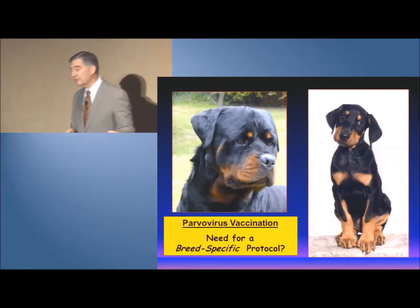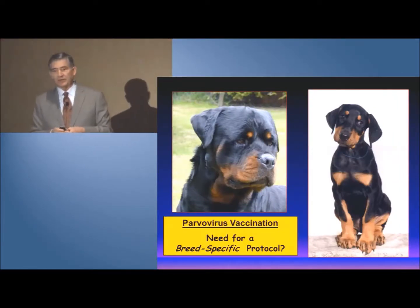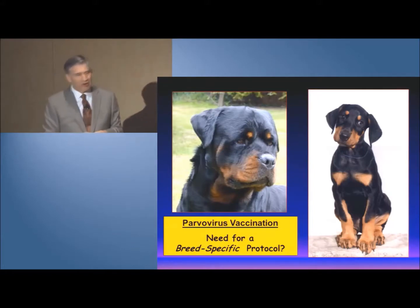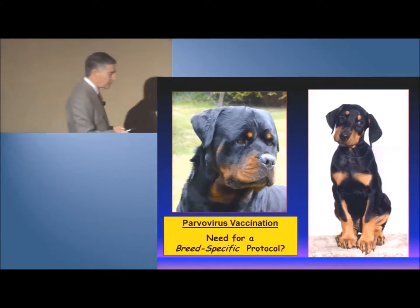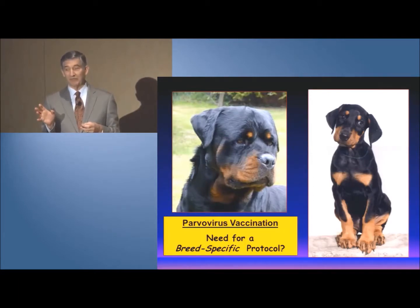Now, there's another reason vaccines fail. As I give vaccine lectures, veterinarians say, well, what's your protocol for Dobermans and Rottweilers? We are seeing certain breeds, lines within breeds, that are not responding to parvo vaccine. We thought, well, we can fix that. We'll give them more vaccine.